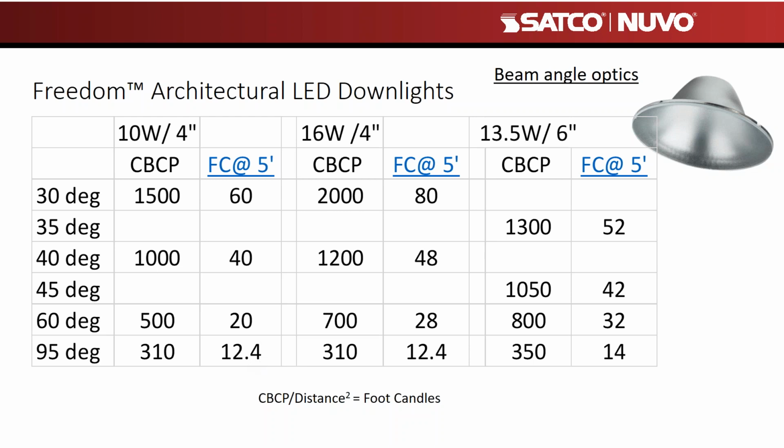If we needed a minimum of 40 foot candles on the work surface for the task being done, I would look and say, okay, where can I get 40 foot candles? Well, I can put a 4-inch 10 watt Freedom housing and get 40 foot candles, or I could look at the 6-inch at 13.5 watts and get over 40. Both of them would suffice. Both of them would meet the need. And then we have to look at the other attributes involved. Do I want a 4-inch can or do I want a 6-inch can?